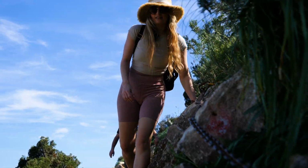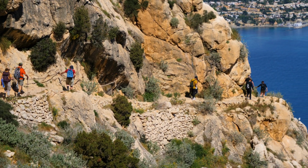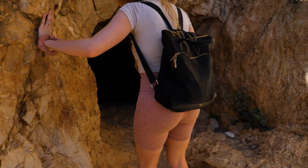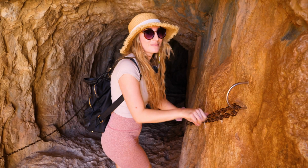Okay, you can see the tunnel. The end is in sight. Back in the tunnel. We're going to slip and slide. I think this is going to be very, very slippy going down.